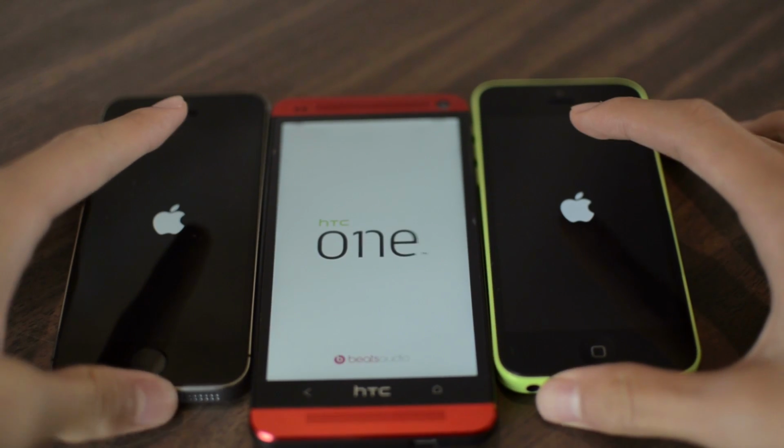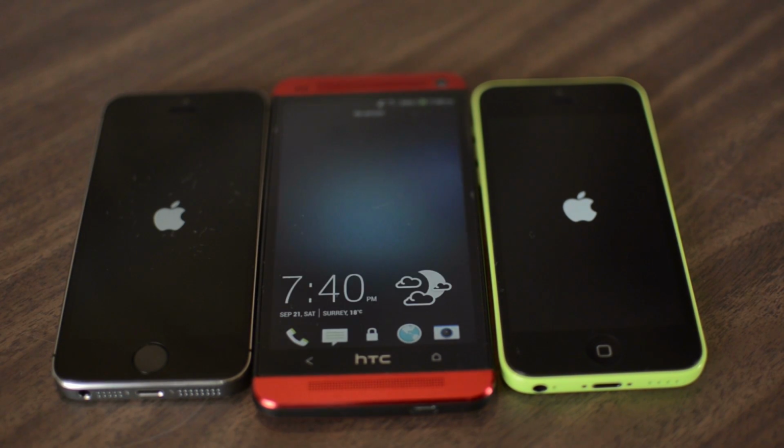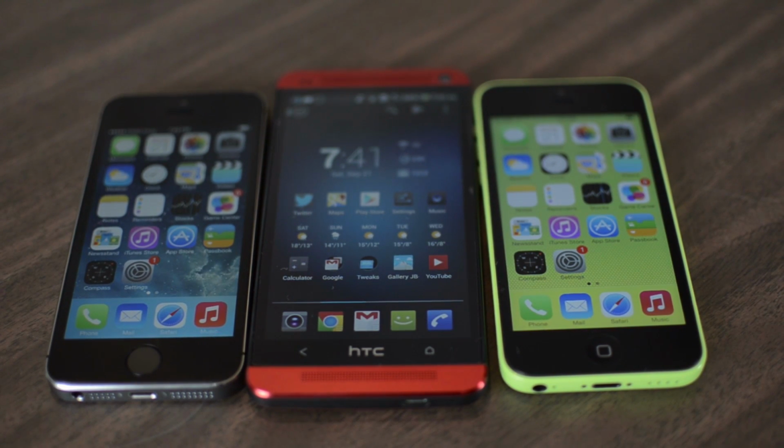So first, let's do a boot up test. The HTC One is extremely fast because this has a feature called Fast Boot. Basically, this allows you to shut down and boot up your device extremely fast. And of course, the iPhone 5s came after, along with the iPhone 5C. So now let's move on to the Geekbench 3 benchmark test.